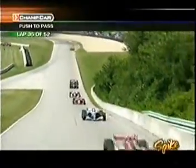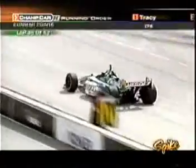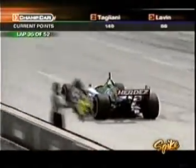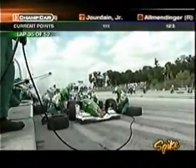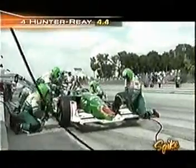Bruno Junqueira back to pit road among many. Ryan Hunter-Reay is making his second green flag stop, as is Michel Jourdain. Jan Bikus. Quite a few people are deciding to go ahead and make this opportunity, like Ryan Hunter-Reay, to stop, while Paul Tracy's out there trying to build a gap.